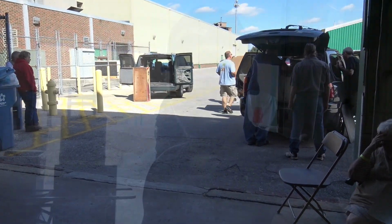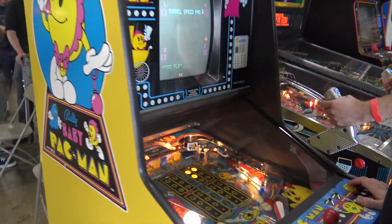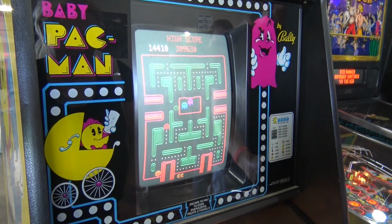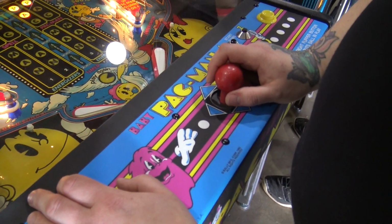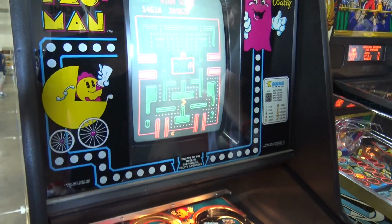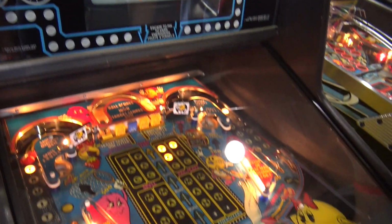Maybe they won't notice. They got another cool Pac-Man pinball machine over here. This one is Baby Pac-Man. The cool thing about this is it's Pac-Man mixed with pinball. Look at this thing. Definitely been redone. And look, you play pinball on the bottom, and you play Pac-Man on the top. That is cool. So you got the joystick down here, and then you have the flipper buttons on the side, and you get to play a combination of both. There you go. We're gonna go into pinball mode. Here we go.